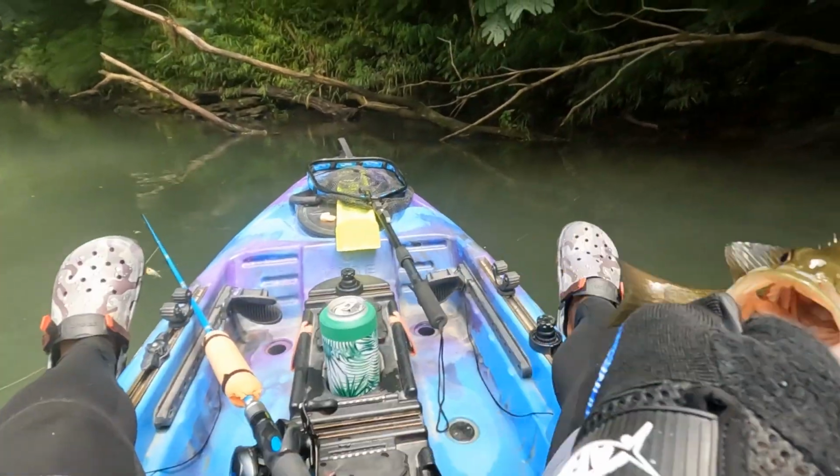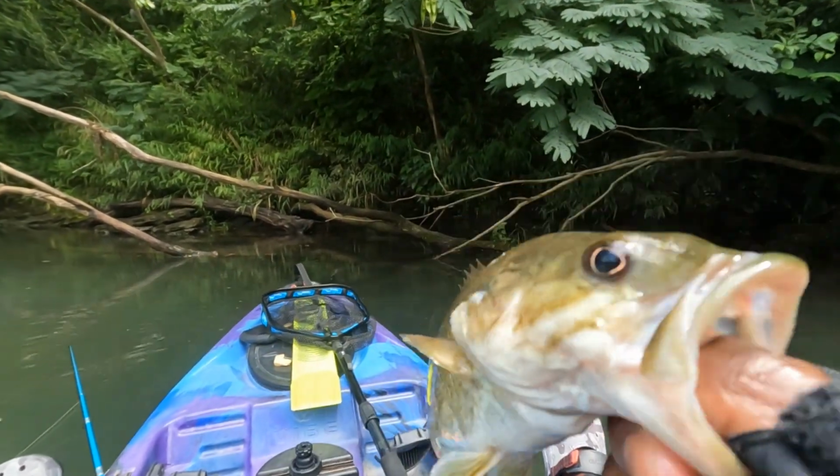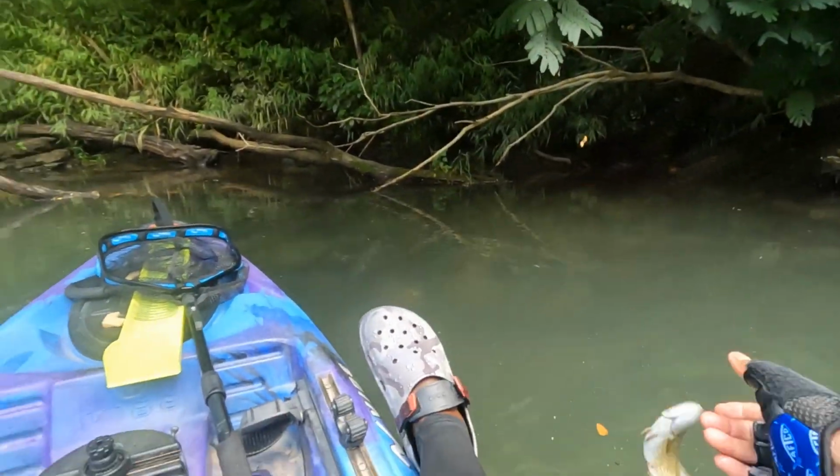Another little smallmouth right here. Appreciate that little guy right there. Cool little guy. Appreciate him getting all very aggressive. Peace out, little fella.